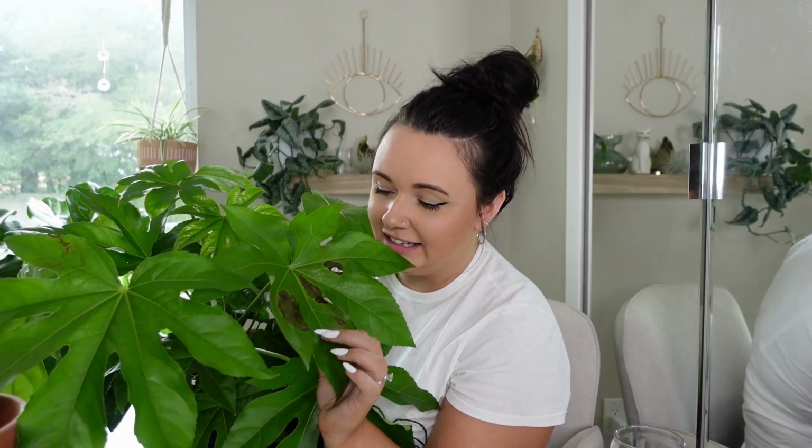You'll notice this leaf. After we went to the plant nursery, my friend lived right near us and we went over to their house to say hi.